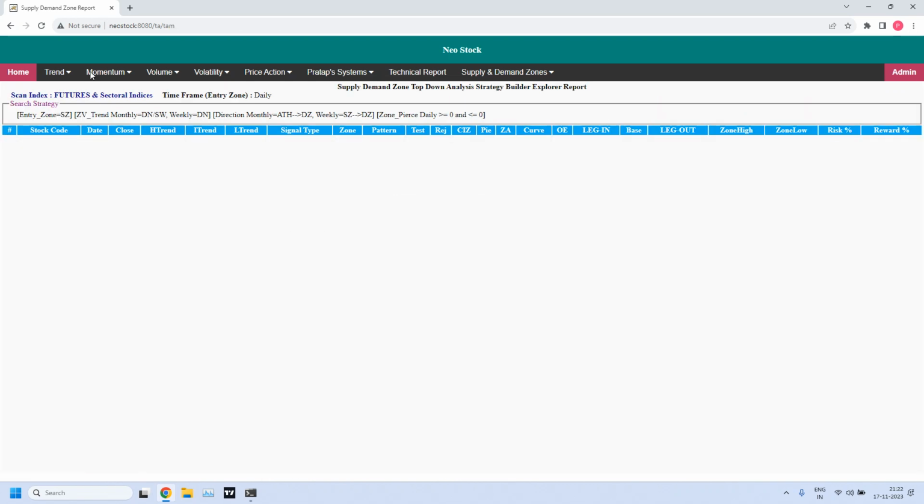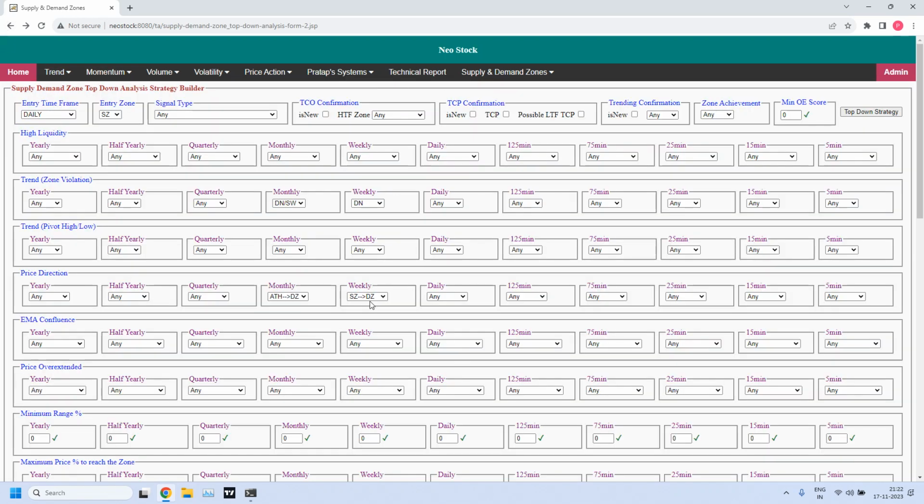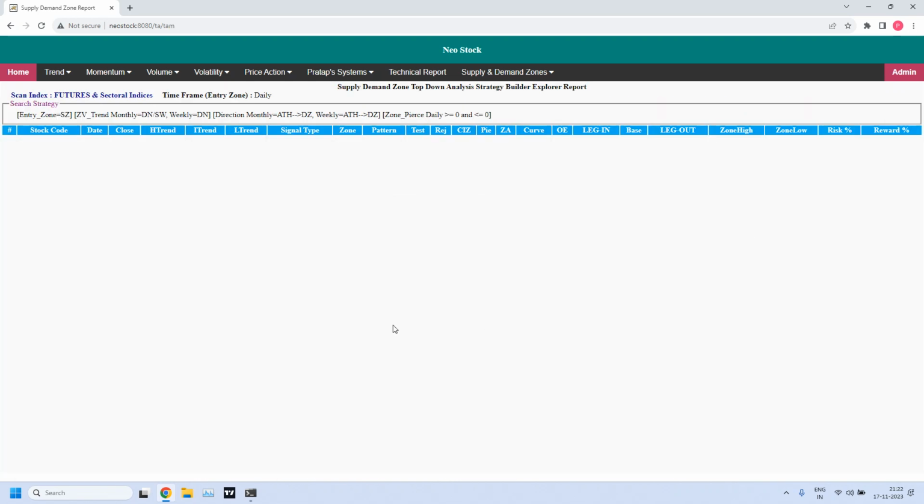We didn't have any stocks in this scenario. Mostly the next scenario also you may not find. That is all-time high to demand zone. So we identified only two bearish setup stocks from all these three reports. Bullish setup, we identified good stocks. So you have to wait until prices reach that demand zone. So this is about bullish and bearish setup for daily time frame.